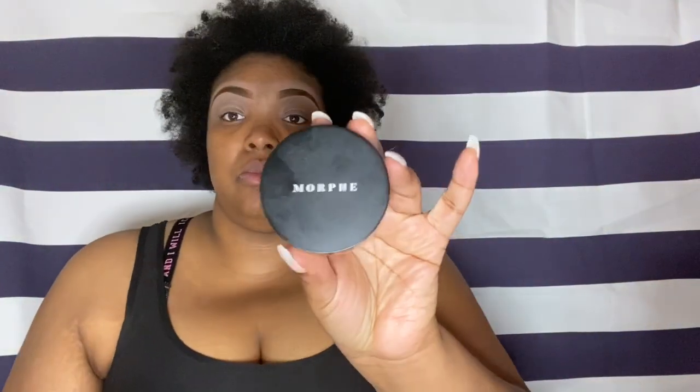And also, when I blend out my concealer on the eyes, I do like to set it with some type of setting powder. So I did the Morphe, the Bake and Set, the banana shade. And it came out quite nicely. So I do the first eye first and then the second eye. Also too, with this look, I just wanted to try to keep it a little natural.